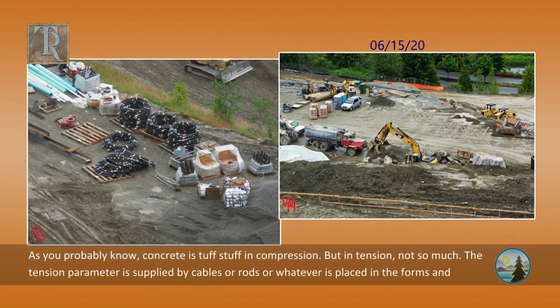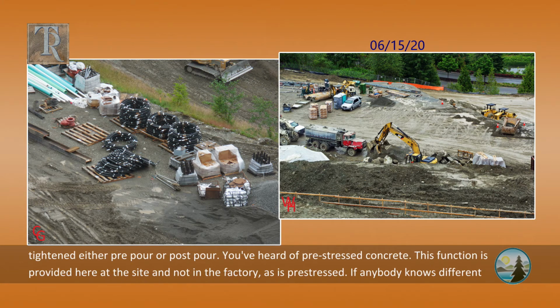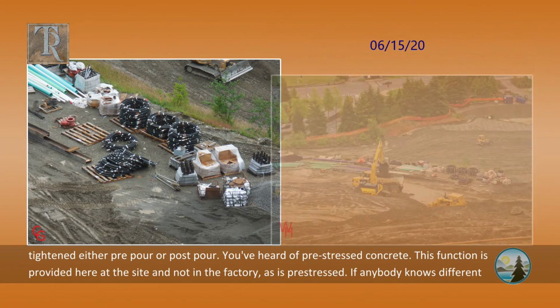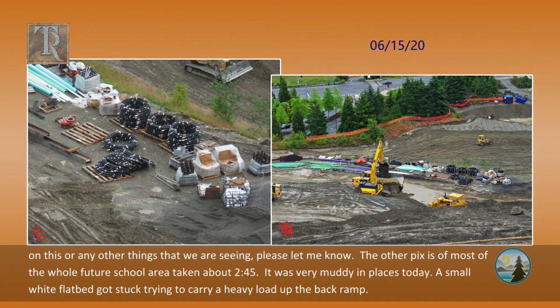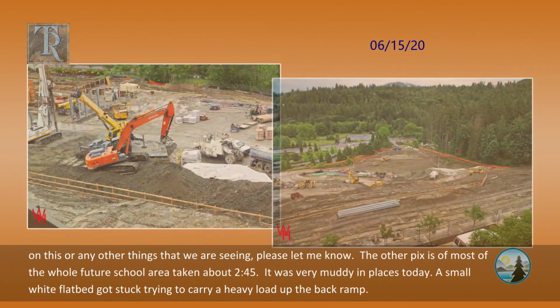As you probably know, concrete is tough stuff in compression, but in tension, not so much. The tension parameter is supplied by cables or rods or whatever is placed in the forms and tightened either pre-pour or post-pour. You've heard of pre-stressed concrete? This function is provided here at the site and not in the factory, as is pre-stressed. If anybody knows different on this or any other things that we are seeing, please let us know.